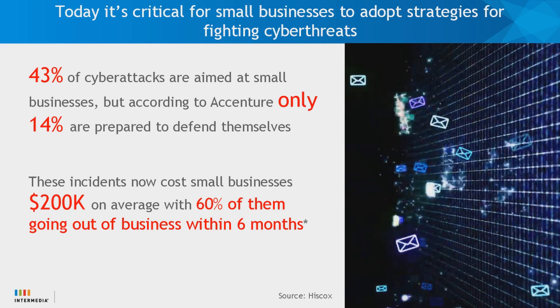So with that said, it's critical for small businesses to adopt strategies for fighting cyber threats. There's a concept of front-end protection. As we all know, that's not foolproof. So we'll talk to you about some investments we've made around antivirus and anti-malware, and that's effective to a certain degree. And that needs to be coupled with backup and other tools to allow you to remediate from various types of cyber attacks. But SMBs need to be equipped with these tools.